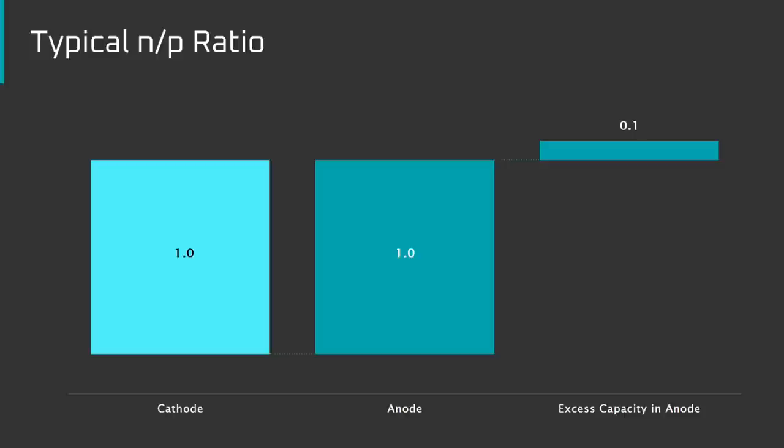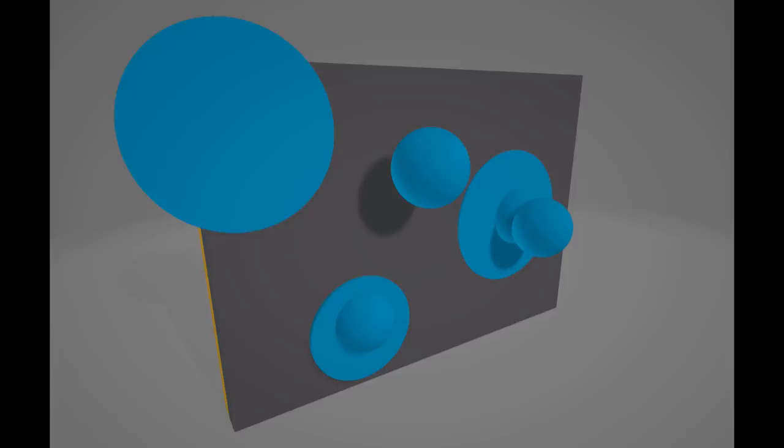Why are anodes manufactured with excess energy capacity compared to cathodes? There are several reasons, but one reason is that if the NP ratio is below 1, then the anode can't store all the lithium ions that arrive from the cathode. The ions then plate directly to the surface of the anode particles rather than being stored neatly between the graphite layers. This is dangerous and can lead to the battery shorting out, causing an explosion.